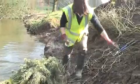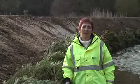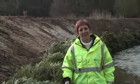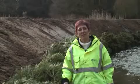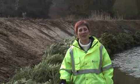The techniques used here at the Cars are very cheap, easily implemented, but most of all environmentally sustainable. It is a relatively new technique, and we'll be monitoring this site over the next couple of years. We'll be advising people to come down and have a look and see if it's something that they can take on themselves.